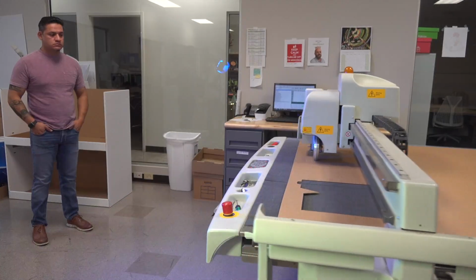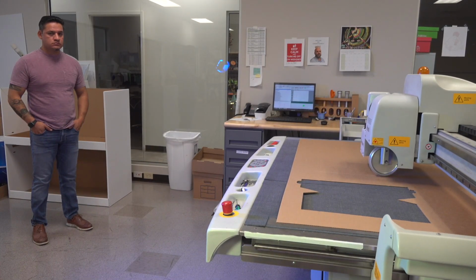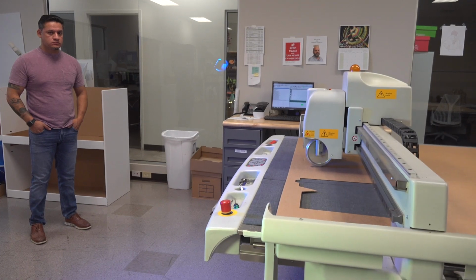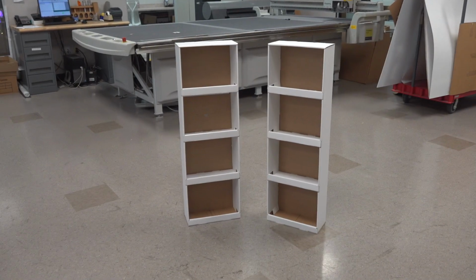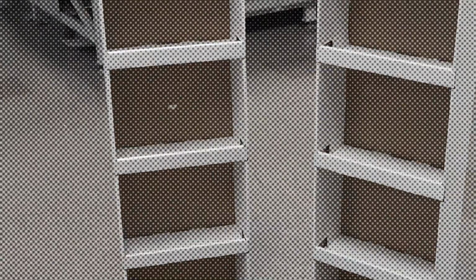In this area, we do all our setup and structural design. We have all the latest tools for our structural engineers and the ability to set up full pallet displays, aisle displays, and visualize them before we finalize them and send them to the customer.